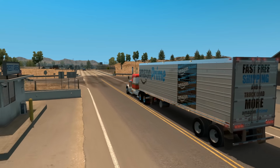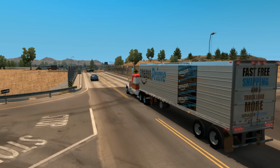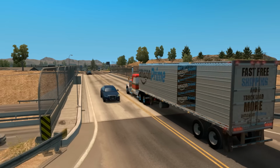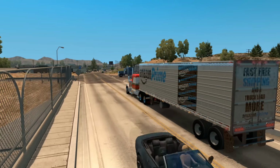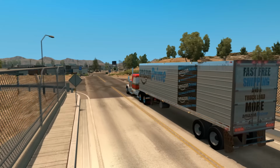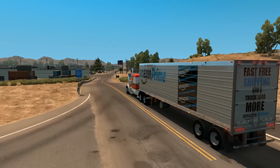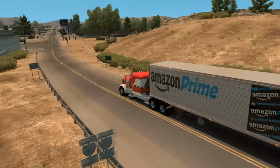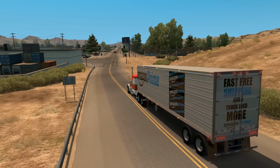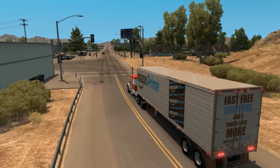It comes from Austin 1997 Connor. There's actually three total Amazon Prime trailers on the workshop. This is the newest one. The other one comes from Yu Chen, I think it was, and it's an all black one. But this one here looks like it's based off a stock SCS trailer, 48-foot reefer on it, but it's just hauling packaging today, going right around the corner here to rail export.